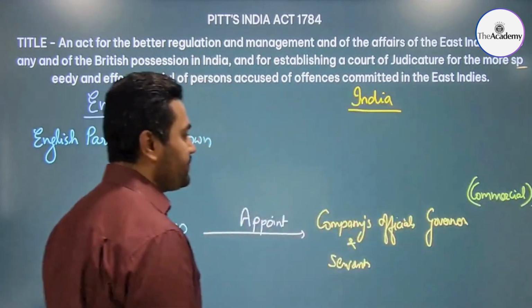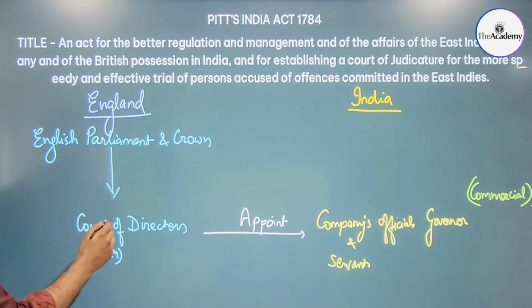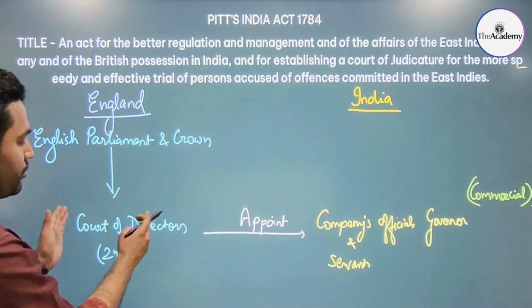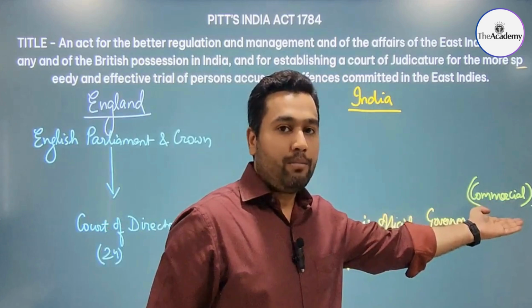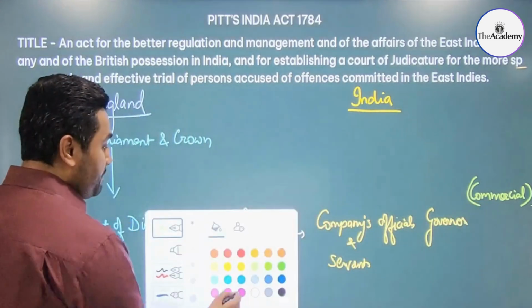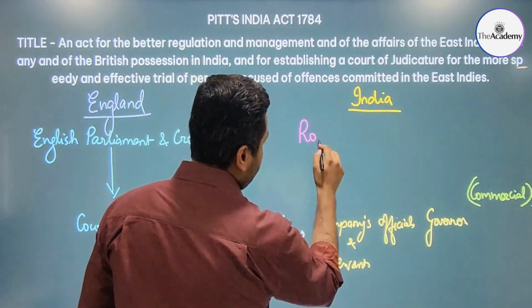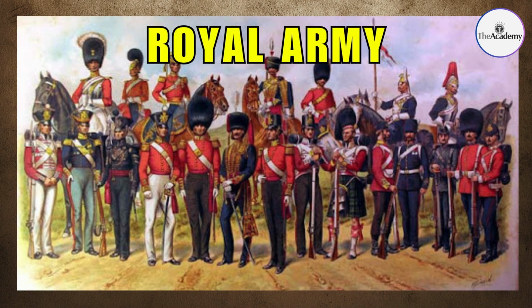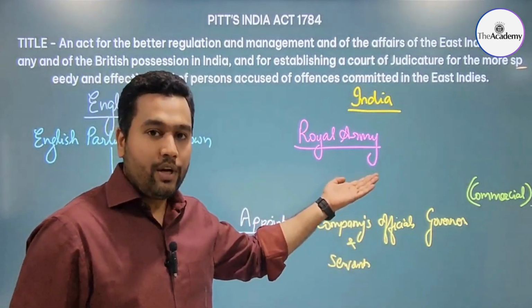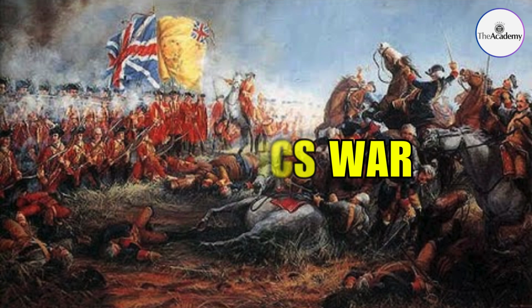So initially we see that the English Parliament and Crown gave a charter which formed the basis on which the court of directors used to appoint the company's officials and servants to carry out commercial functions. Now over here, the British Parliament and Crown used to provide the Royal Army as well. So the Royal Army, the British Army, was provided to the company officials and servants for a charge in order to protect their commercial interest, especially during the time period of the Carnatic Wars.